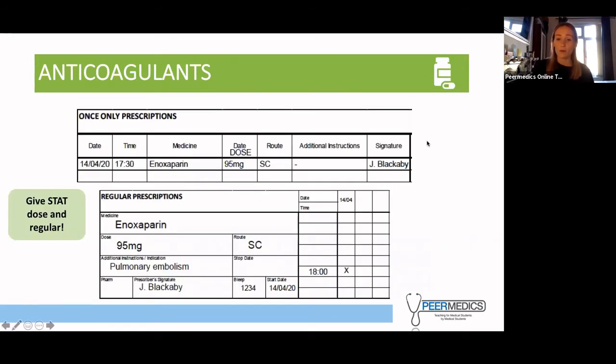Okay, so for treatment of VTEs, what you need to do is prescribe it stat and also regularly. So you need to make sure that they're given it. This is one of the five medical emergencies that you're going to have in the whole of medicine, so you need to make sure that they get it straight away. If you just prescribe it on the regular prescription, it's usually given at 6 p.m. So say that the patient comes in at 9 a.m. If you just put it on regular and forget about it, then they're not going to get that treatment for a good few hours. So it's really important that you give it straight away.